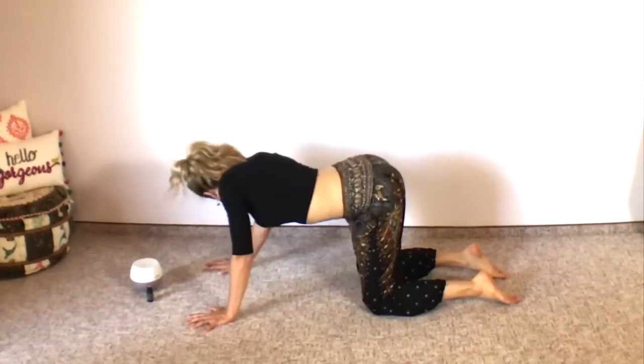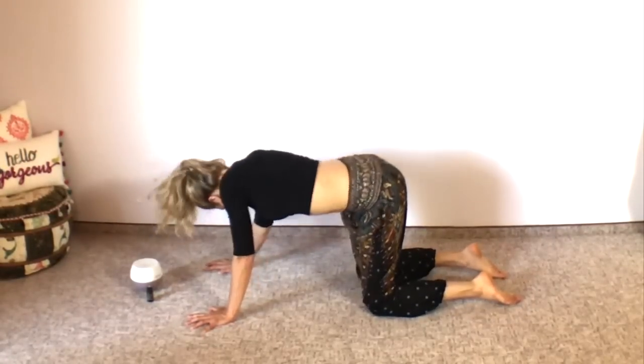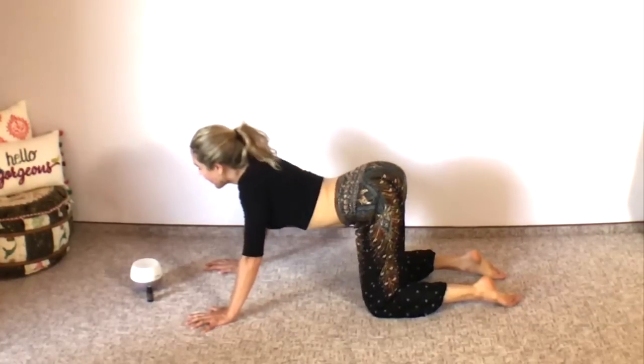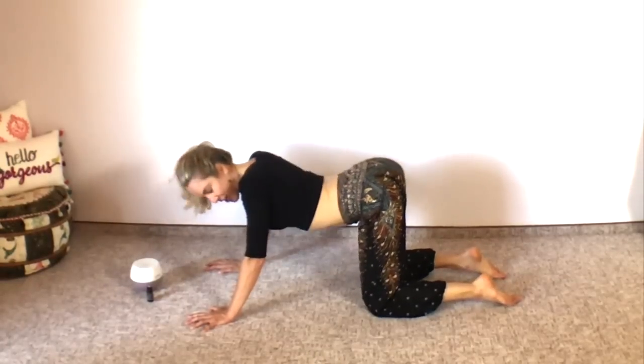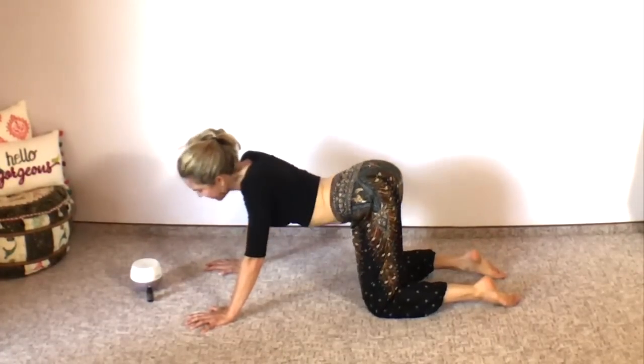And then just let your back do whatever it wants. Let your back get into it however it feels good. Go the other way. Keep breathing. Reversing direction with your circles so you're even in both directions.